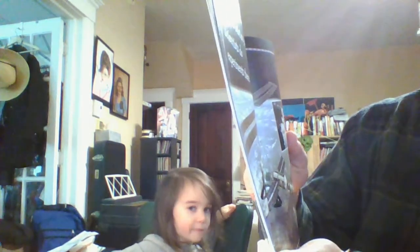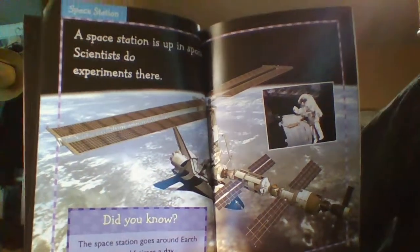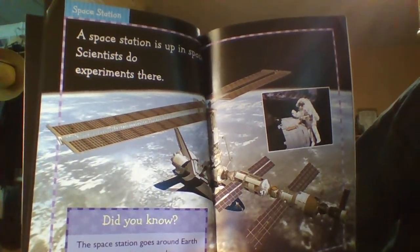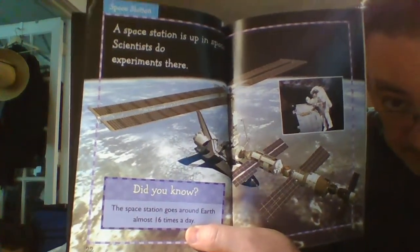Space stations. A space station is up in space. Scientists do experiments there. So did you know a space station goes around Earth almost 16 times every day? Whoa.